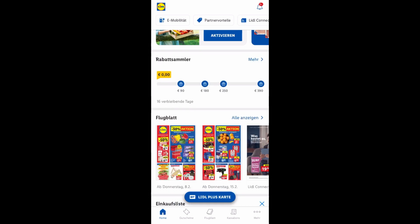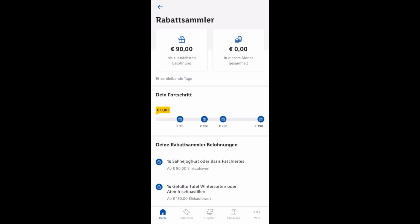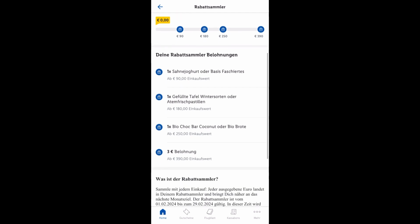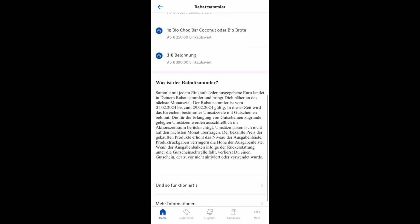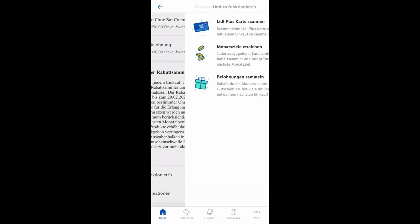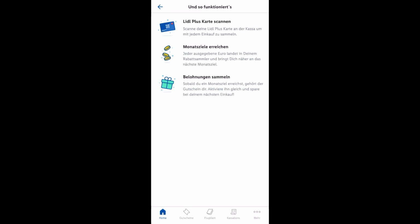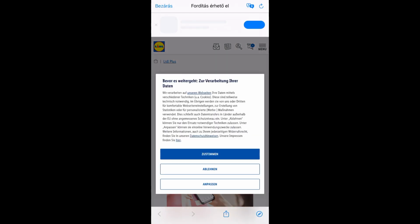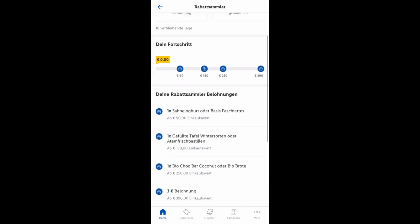The Rabattsammler or discount collector resets every month, and you can collect your purchases within the application. Every time you scan your app in the store when you are purchasing something in Lidl, it will add the total amount spent to this Rabattsammler, and when you reach a certain total amount spent within the month, at least a minimum of 90 euros at this point, previously it was way lower than that, then you get free products predefined for each month, which are the free products that you can get.